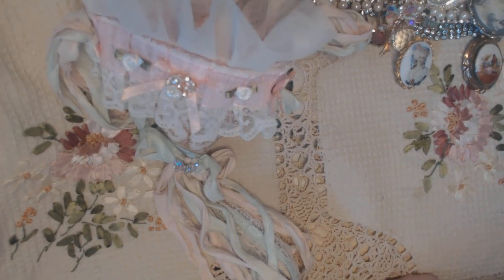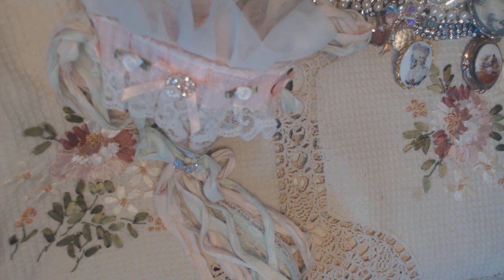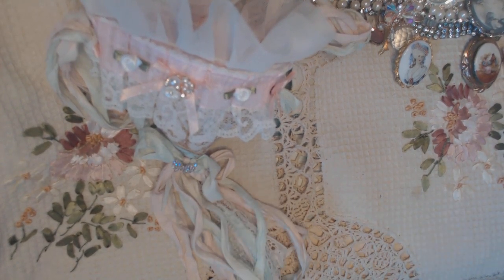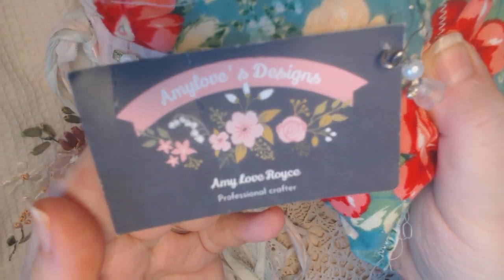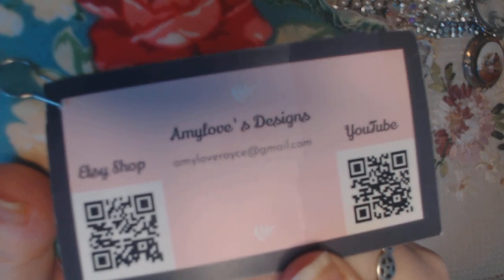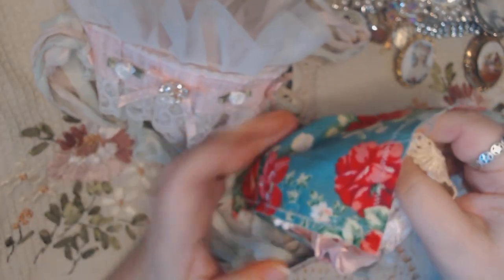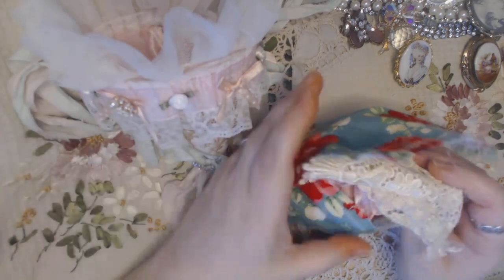Oh, and one other thing about Amy that I want to share. Amy has some bags of laces in her shop. Let me just grab this other one here. She has snippet bags, and then she has bags that have full yardage in them. And this is the name of Amy's shop, Amy Loves Designs. So you can see there, but again, her shop will be down below as well. And then you get the really pretty bag, and then it's filled with snippets. So that is what the lace is from, these 2 bags that you've seen me using lately.